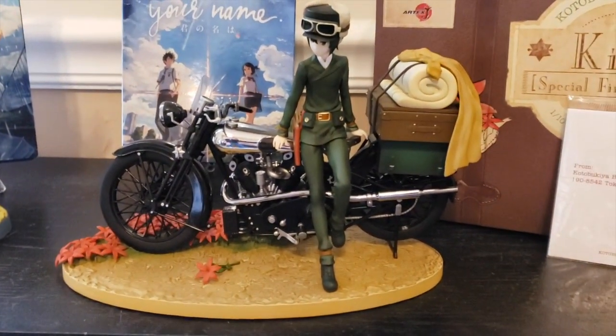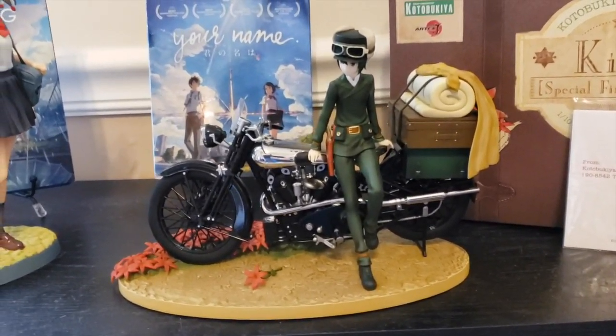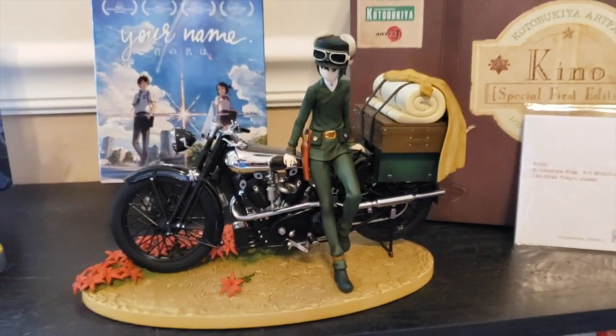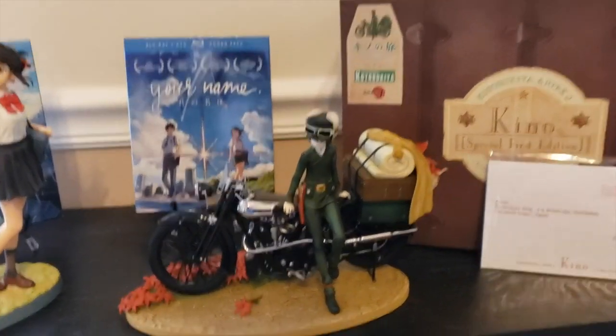I love the Kino's Journey figure just because of Hermes. The detail on Hermes is just phenomenal. And so if you are picking up a figure, I definitely recommend you pick this one up because it's really, really cool.